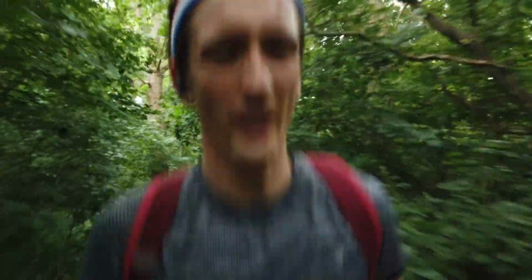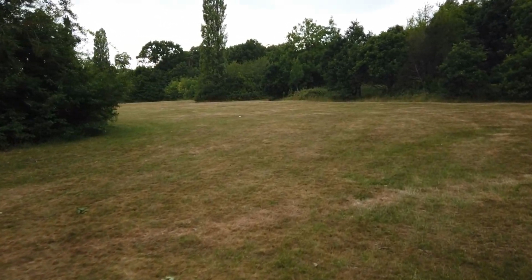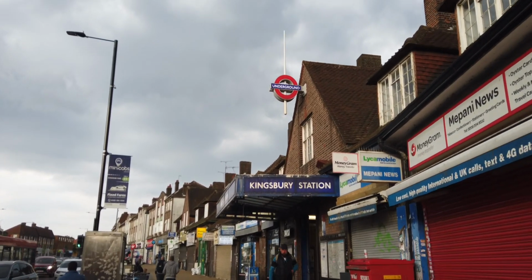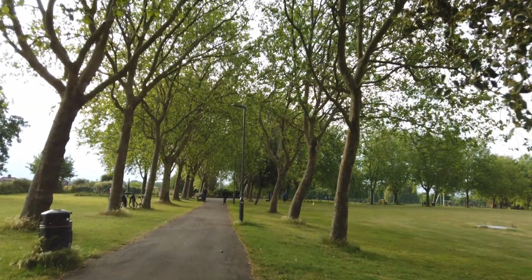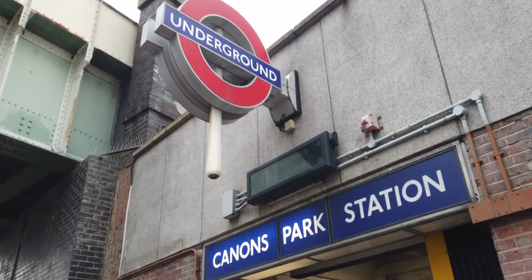I don't think I was expecting a bit of trail on this route. To be honest, I thought it was just going to be pavement the whole way. And then next up is Canons Park, and then our final stop. Just arrived here, and now we have one last stop.